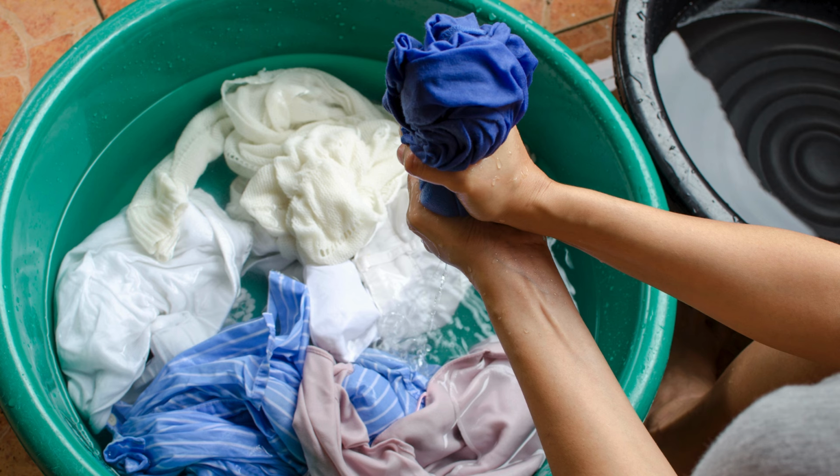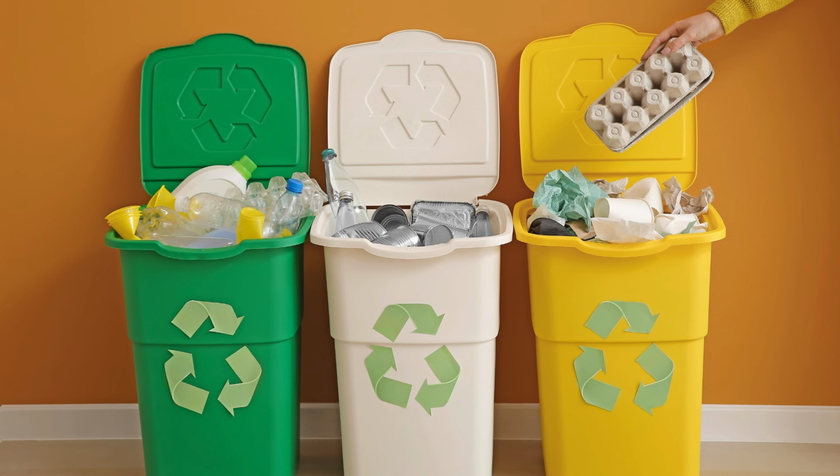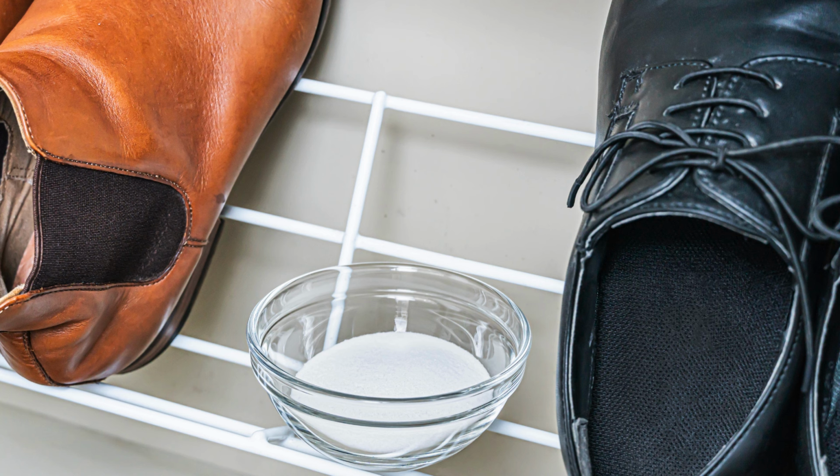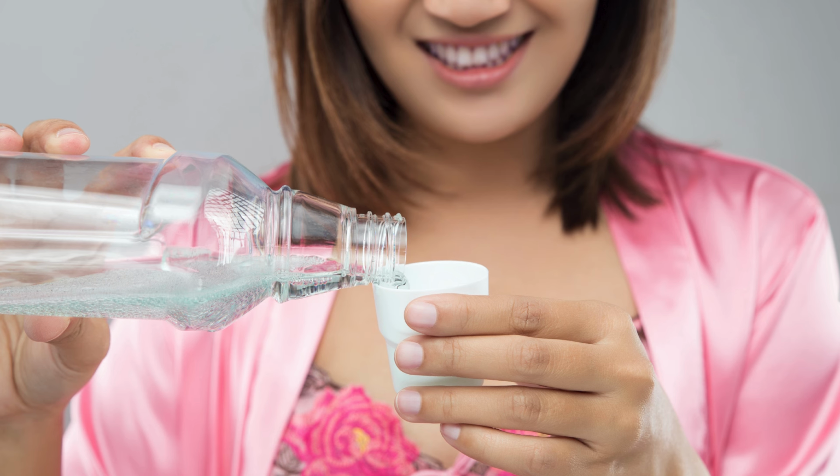Odor eliminator. Keep a small open box of baking soda in your refrigerator, garbage bin, or even inside shoes. It absorbs foul smells and keeps the space fresh. Natural mouth rinse. Mix half a teaspoon in a glass of warm water and use it as a mouthwash. It helps neutralize acids, freshens your breath, and keeps your mouth clean, naturally.